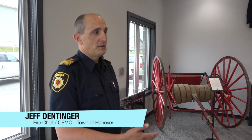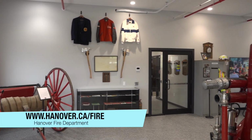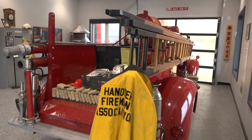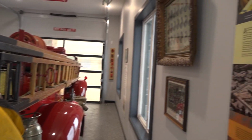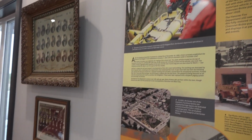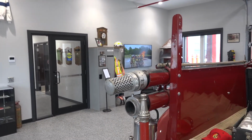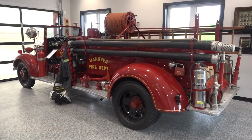So welcome to our Hall of Heroes here at the Hanover Fire Station. We've gathered memorabilia from across time as it relates to Hanover Fire. Everything in this room is specific to history from the Hanover Fire Department over the years, some dating back to its origins in 1901. This is our 1937 pumper.